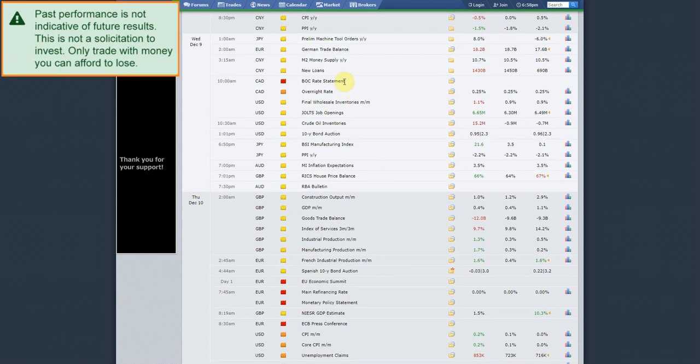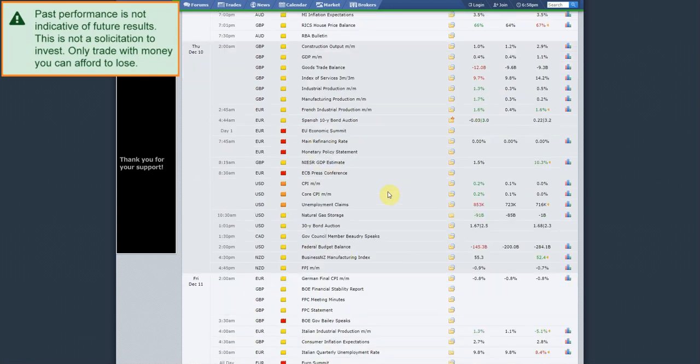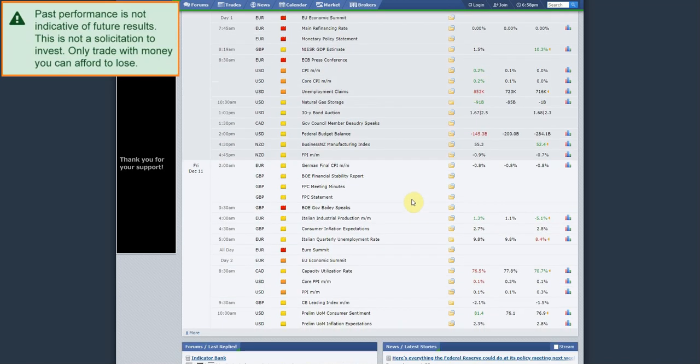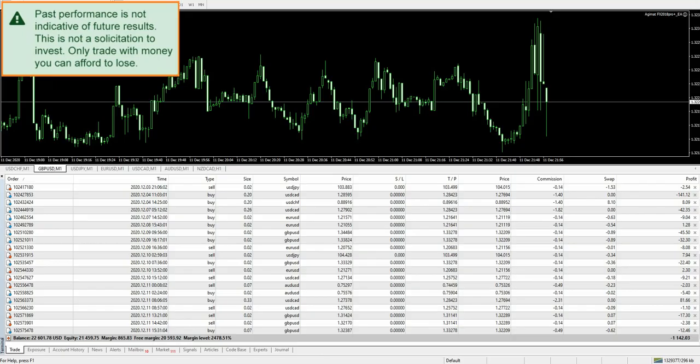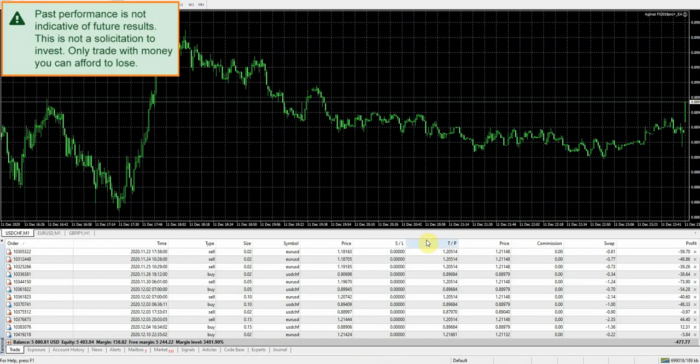And this is a rate statement here. And we got main refinance rate. Press conference there. I believe we do trade with the new version. Actually, with the old version as well. I'm pretty sure we trade the Euro USD. We can take a look at that in a minute. But yeah, not a whole lot this week to hinder us in any way, shape, or form with whipsaws and the like. So let's go ahead and jump in. And we can start out with the older version first here.